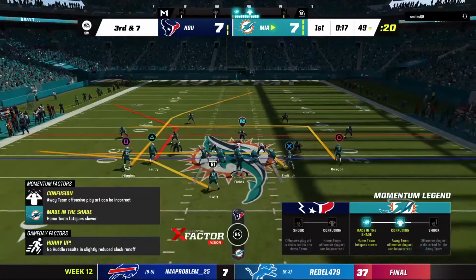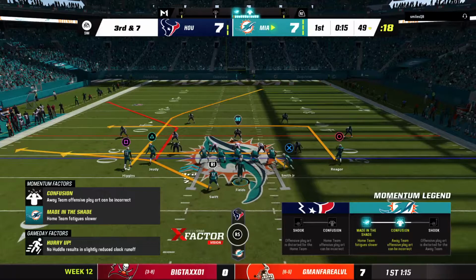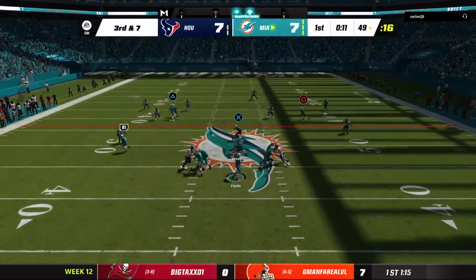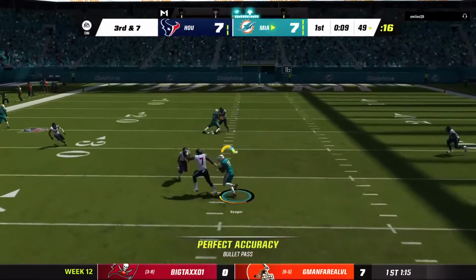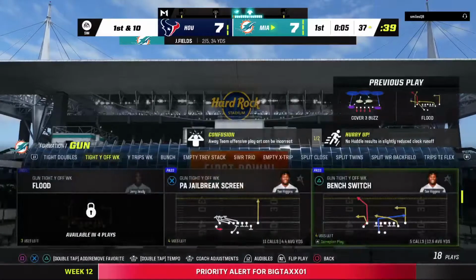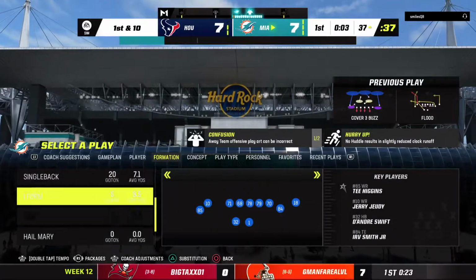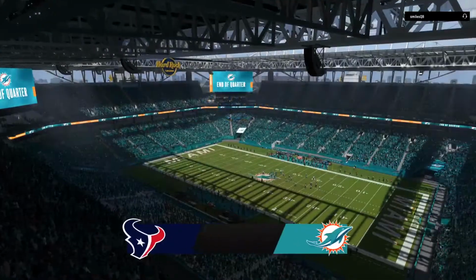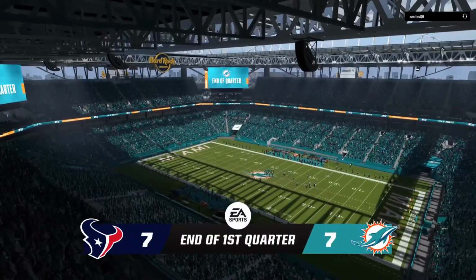And the Texans have an extra defender in the secondary now on 3rd down. Here's Fields. He'll get this complete to Jalen Reagor. And he's going to be taken down with another first down as the stop's made at the Texans' 37. These two teams all tied after one.